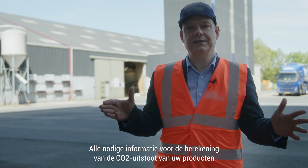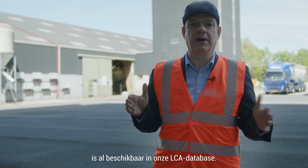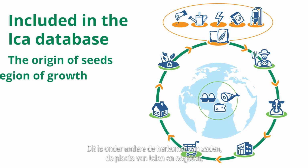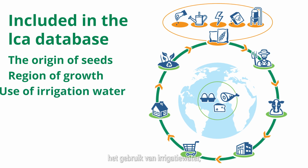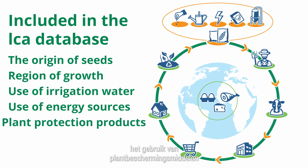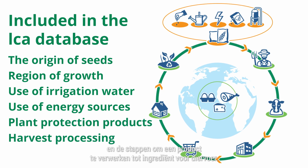All of the elements needed to calculate the environmental footprint of a feed ingredient are included in our LCA database, such as the origin of seeds, the region where it was grown and harvested, the use of irrigation water, the use of diesel or other energy sources, the use of plant protection products, and the steps required to process the harvest into an animal feed ingredient.